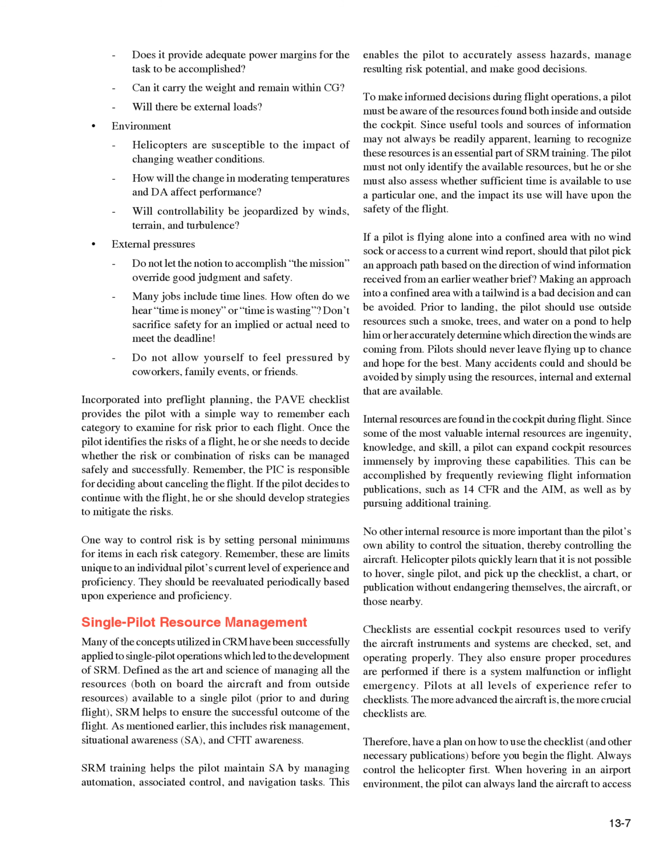Incorporated into pre-flight planning, the PAVE Checklist provides the pilot with a simple way to remember each category to examine for risk prior to each flight. Once the pilot identifies the risks of a flight, he or she needs to decide whether the risk or combination of risks can be managed safely and successfully. Remember, the PIC is responsible for deciding about canceling the flight.